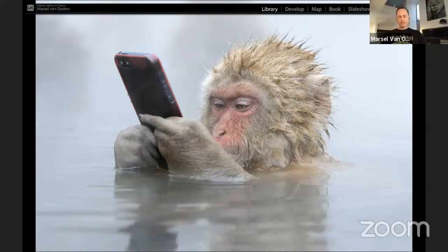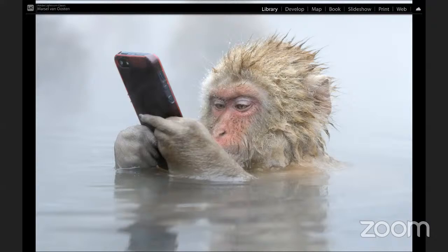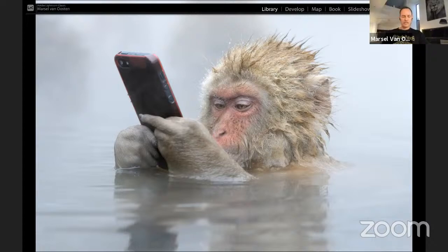This image has been stolen to death. Whose phone was this? I don't know the person whose phone it is. I only know that it was the phone from a Chinese tourist lady who was standing next to me. And while I was photographing with my 70-200, she was photographing with her iPhone. This monkey happened to be very close to us.